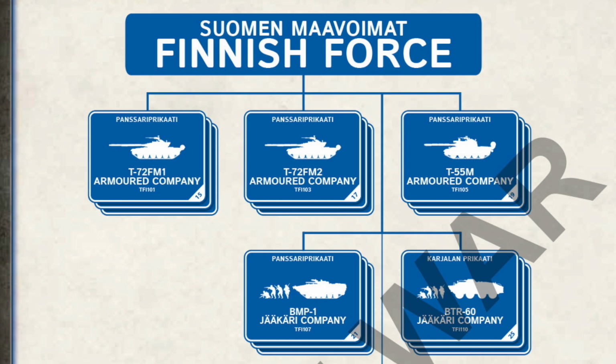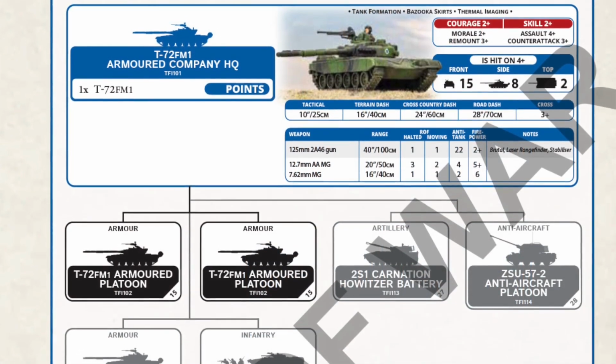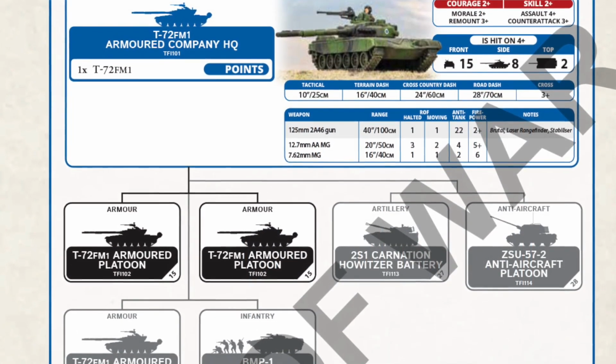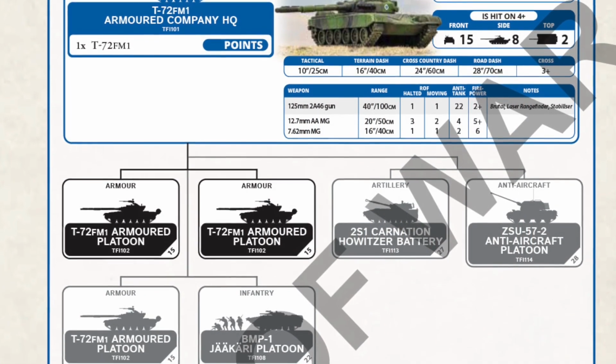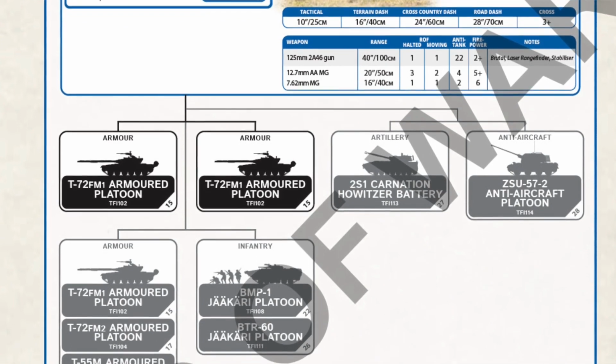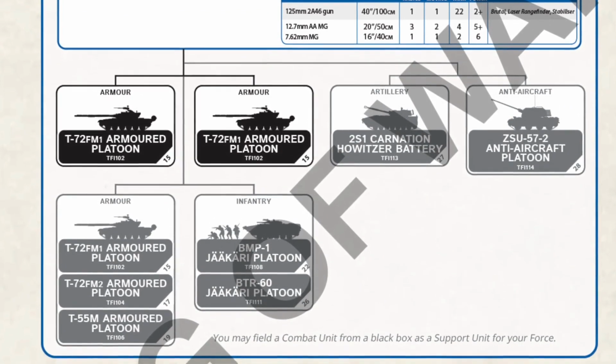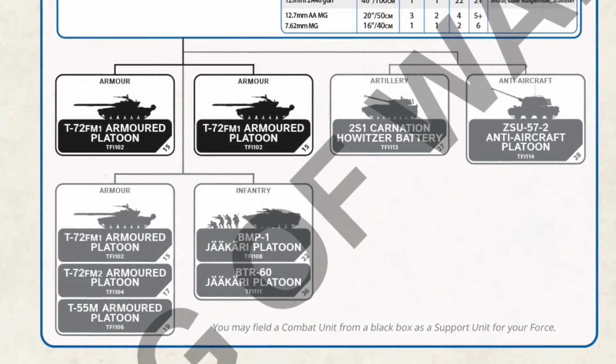The T-72 FM2 has ERA armour, similar to the T-72B, while the T-72 FM1 is a vanilla T-72 with bazooka skirts instead of BDD. Tank companies are organised on Western lines, with a HQ and up to 3 platoons of 3 tanks. Companies have an optional infantry platoon, as well as integrated artillery and AA options. Troops are generally well trained and motivated.